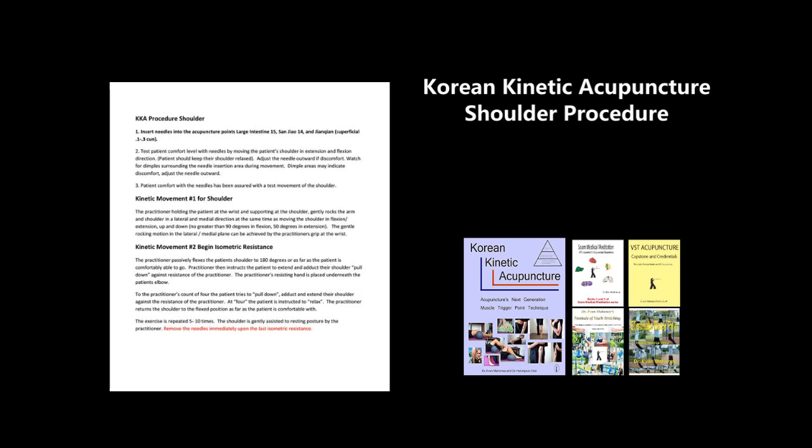The practitioner then instructs the patient to extend and abduct their shoulder, pull down or retract the shoulder down against the resistance of the practitioner. The practitioner's resting hand is placed underneath the patient's elbow. To the practitioner's count of 4, the patient tries to pull down, retract, adduct, and extend their shoulder against the resistance of the practitioner. At 4, the patient is instructed to relax, and the practitioner returns the shoulder to the full flex position as far as the patient is comfortable with.